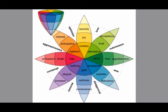Now, another interesting thing, you can look at these in terms of dyads and triads. So rage and loathing will often go together. Loathing and grief will often go together. Ecstasy and admiration will often go together. And that's even true when you go down the petals. So you have anticipation and joy that would go together. So those are the dyads of emotions.